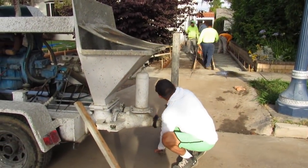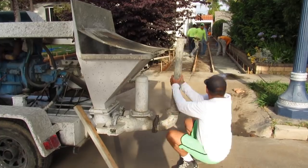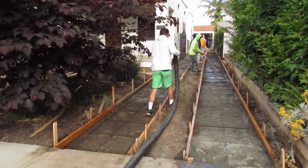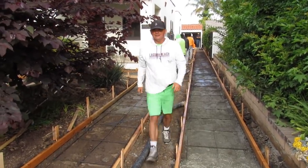Just setting this up here. We got a 3,000 straight cement, so it bleaches right out. You'll see when it's sandblasted, it's already bleached out all even. 3,000 microfibers.